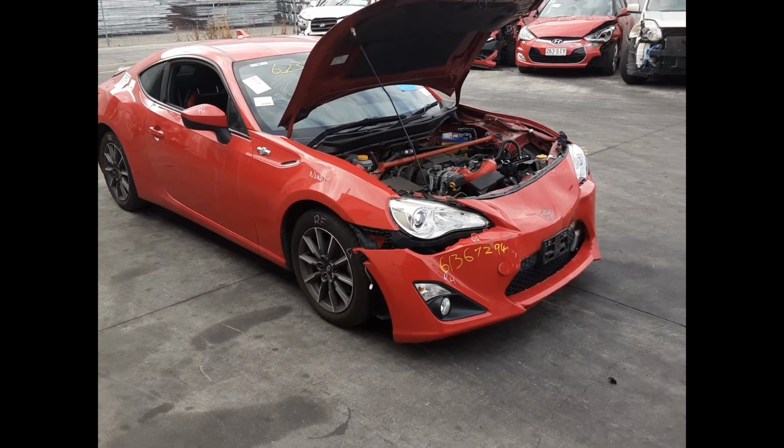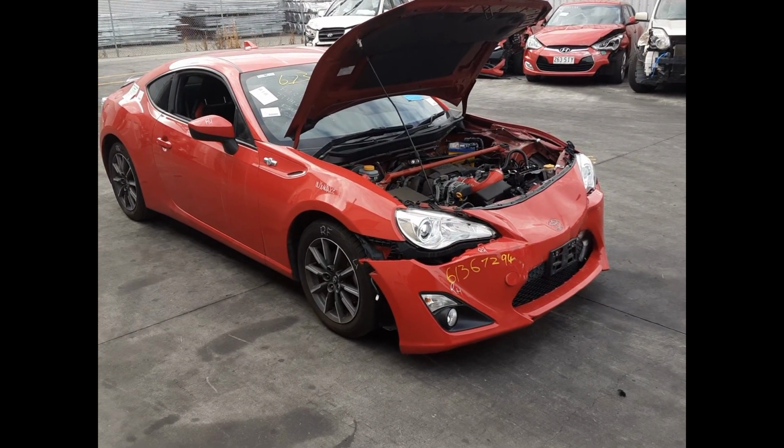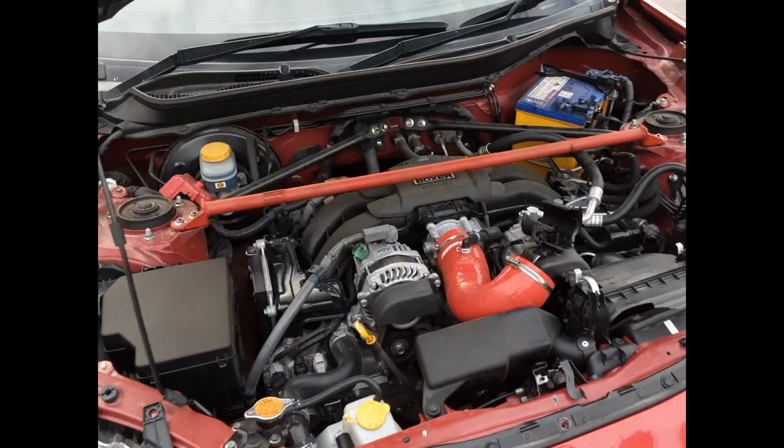Stock reference number 5785. This shape runs from the 4th month 2012 through to the 9th 2016. It has an FA 2.2-litre 4-cylinder petrol engine backed by an automatic rear-wheel drive transmission. FA 2.2-litre 4-cylinder petrol engine.